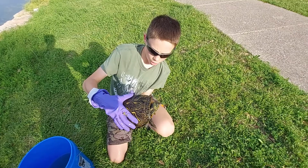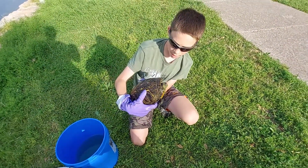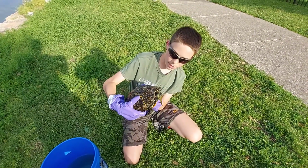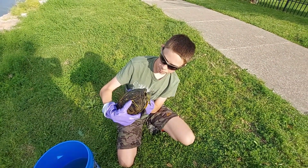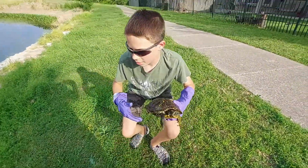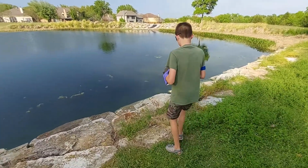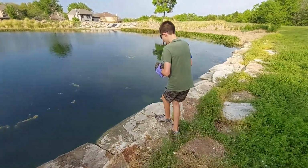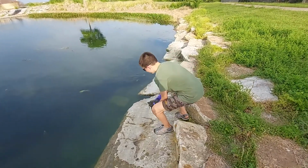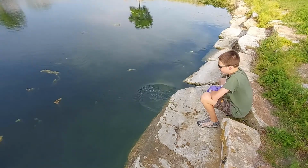And you can see those long feet, very good for swimming. They can live a long time, you know, 20, 30, maybe even more years. Now, who wants to see why they are called slider turtles? Watch this. He is going to fly right down this rock. Boom! Right into the water.